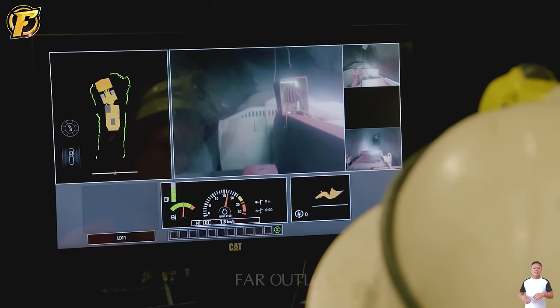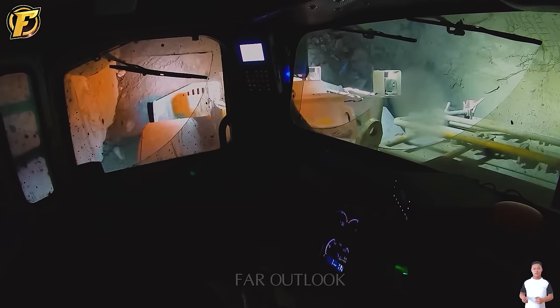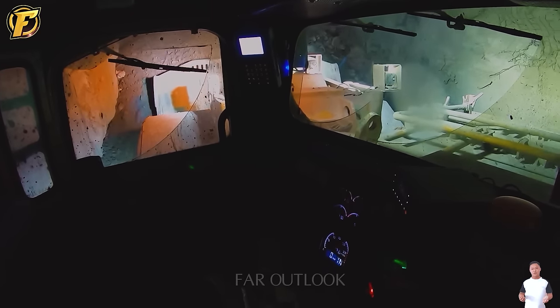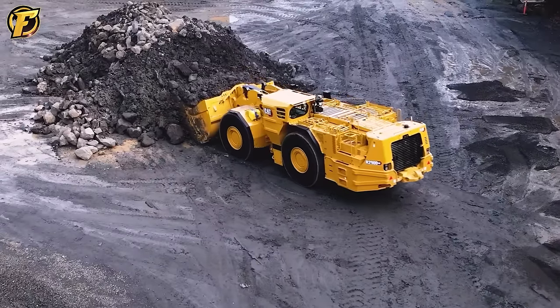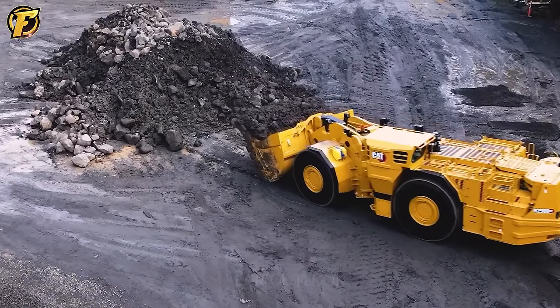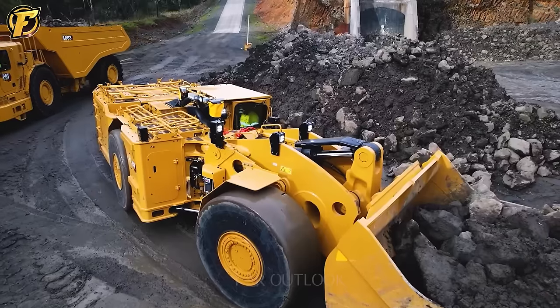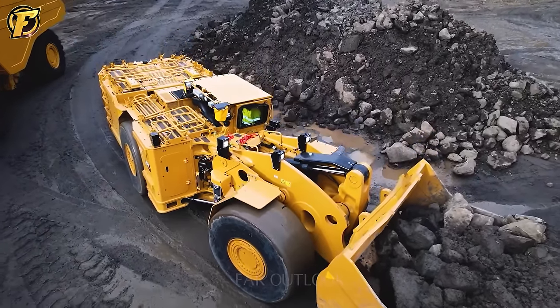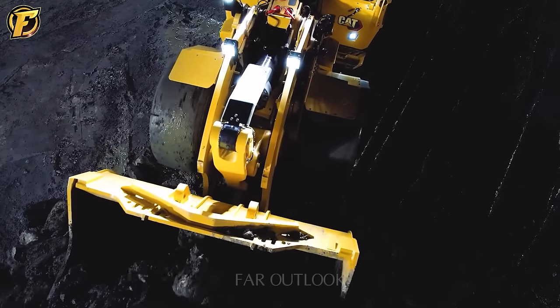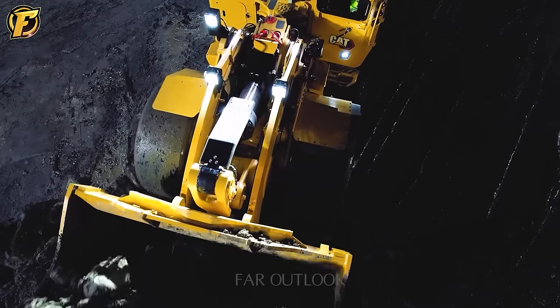The AutoDig feature is a remarkable advancement, allowing excavator operators to complete their work more accurately and efficiently than ever before. CAT Hard Rock Underground wheel loaders truly stand out in their material loading capabilities, ensuring smooth underground mining operations.